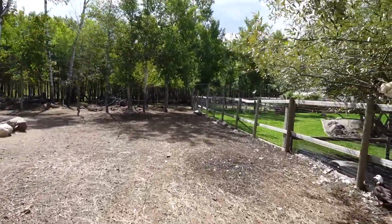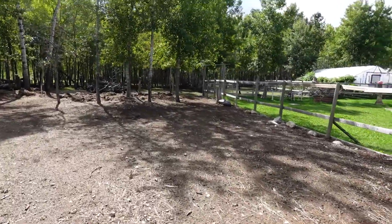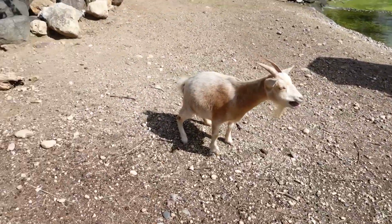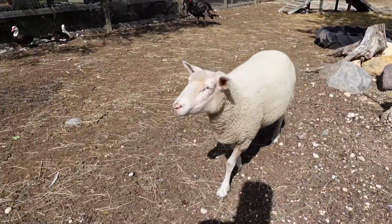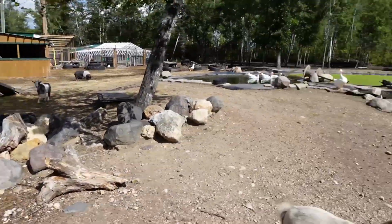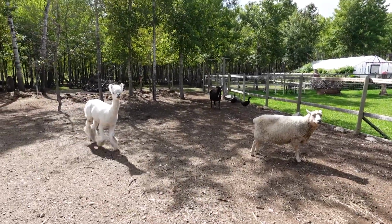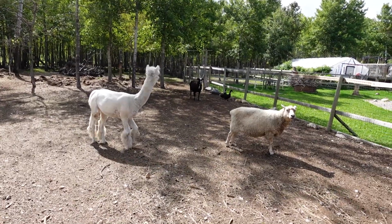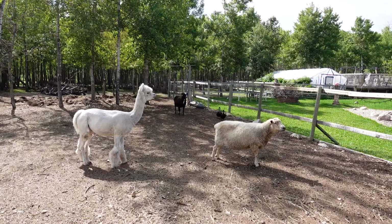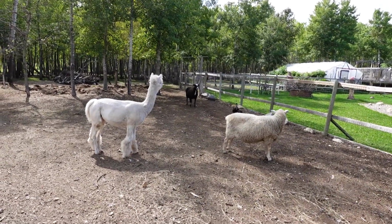Come on, Bacchus! Come on! Oh no, I didn't mean you guys. You guys aren't alpacas. Fernando! Oh, here they come. Come on, kids! Come on, Bacchus! They've come, but are they going to stay? Well, we'll have to see.